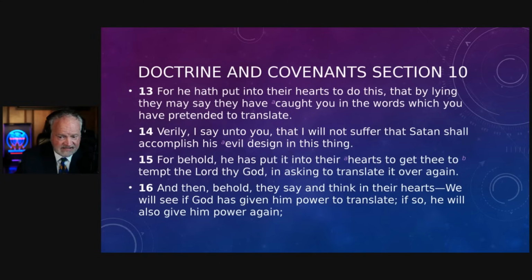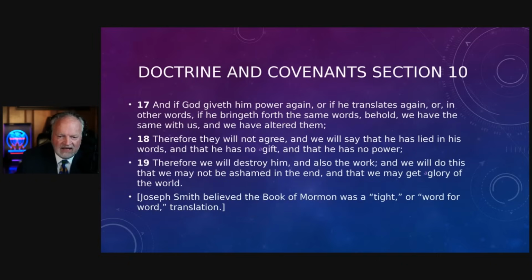And then, behold, they say and think in their hearts, we will see if God has given him power to translate. If so, he will also give him power again. And if God giveth him power again, or if he translates again, or in other words, if he bringeth forth the same words, behold, we have the same with us, and we have altered them. See how this doesn't make any sense when you actually take a little time and think about it?